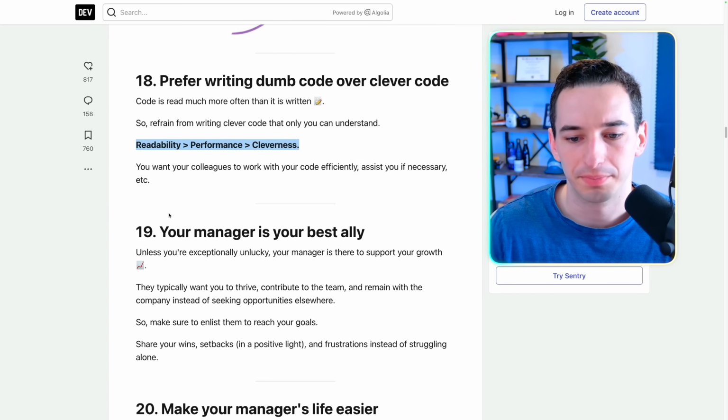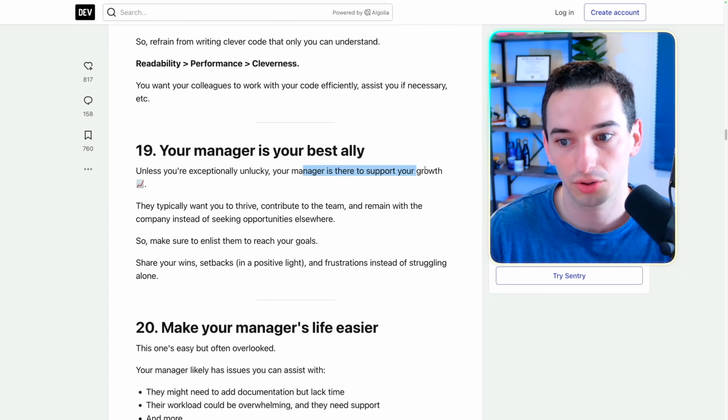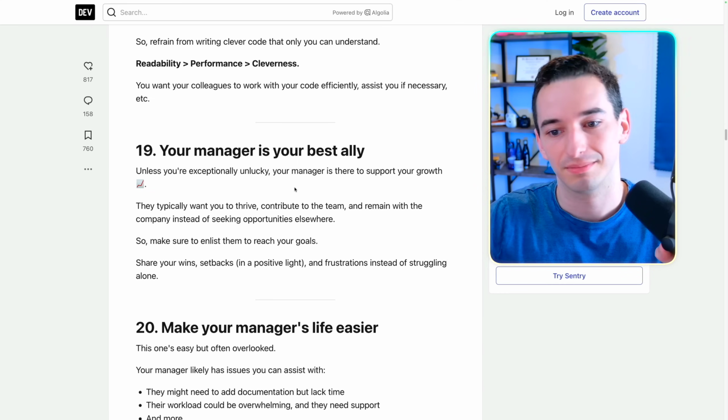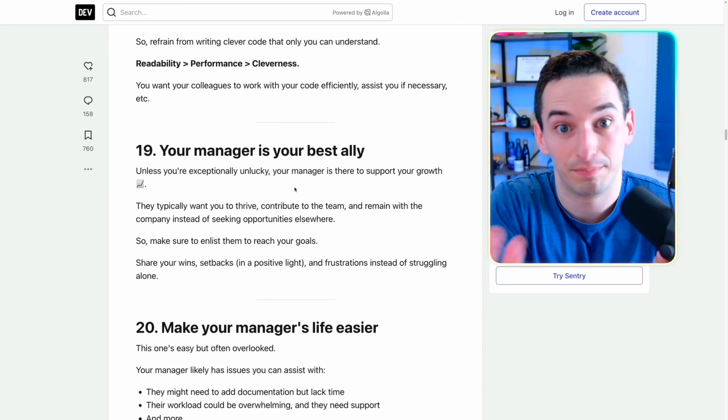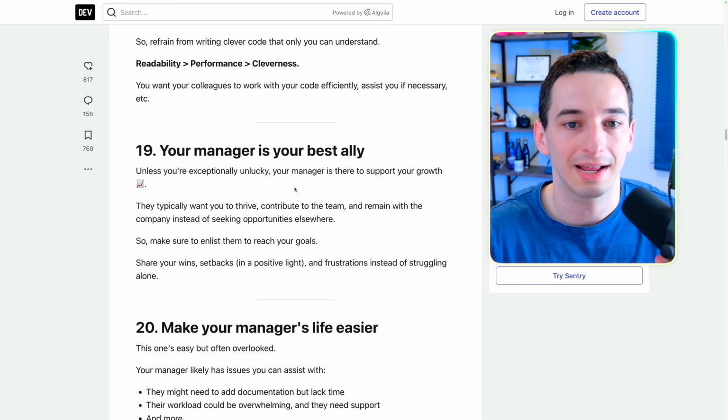Your manager is your best ally. Unless you're exceptionally unlucky, your manager is there to support you and your growth. Absolutely agree. I've always had good managers. The unfortunate reality is some people will have bad managers, but most of the time your manager is there to help you succeed and they're going to try to help you grow.